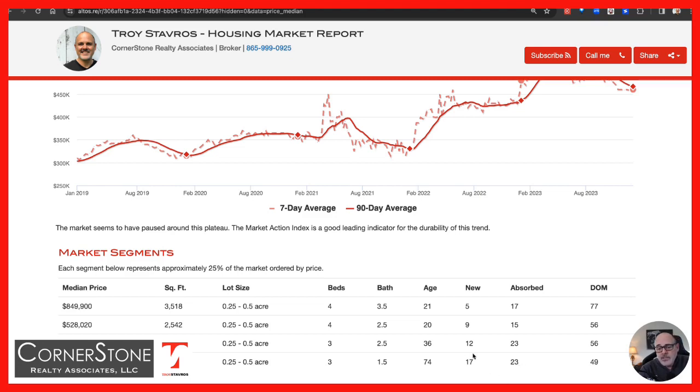So that means 17 new listings, but 23 listings were absorbed in that segment. So that's telling you that there is definitely still demand because more are being absorbed than new coming on the market. And in that segment, that is the fastest moving segment at 49 days on the market.